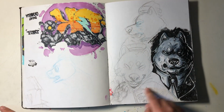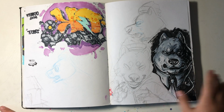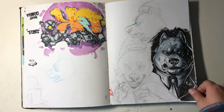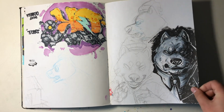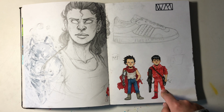It's true that back when I was 13, all I used to draw was dogs, but I still draw dogs frequently, and this is actually something that I went back to and used for a painting. So this is why sketchbooks are good, even though I don't finish them. Some Akira fan art.